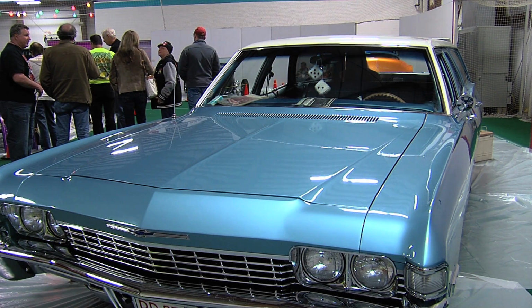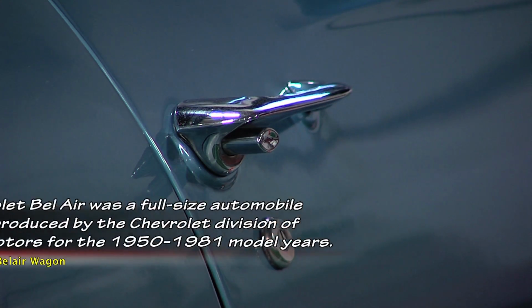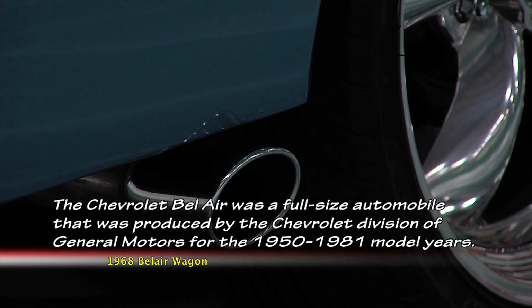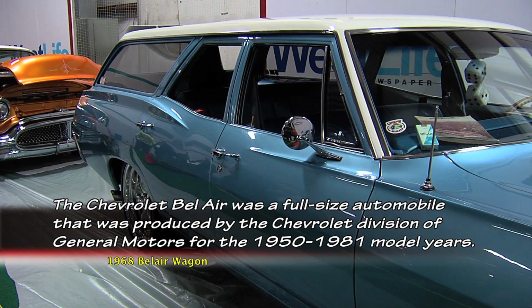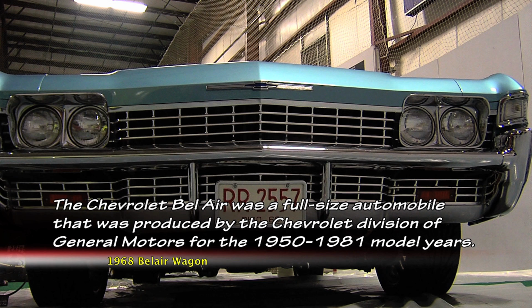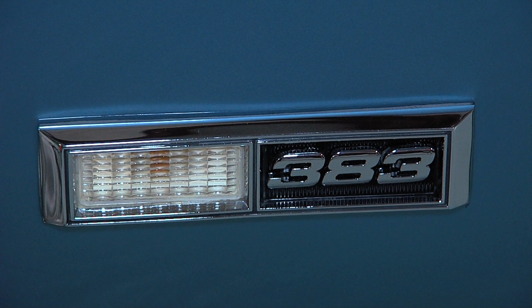1968 Bel Air wagon. Where'd you start? I wanted a clean car to start with and went from ground up from there. I did the whole complete powertrain, and it'll make your grandmother shake. So you now have a little bit of pep, you got a better transmission in it, and even, now they don't make 383 emblems. How'd you get that?